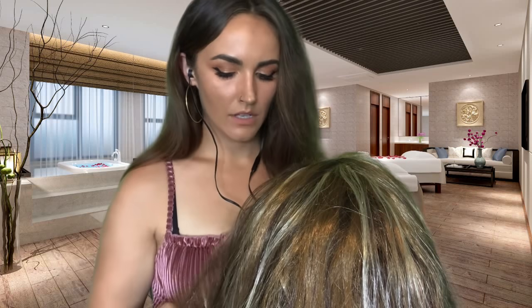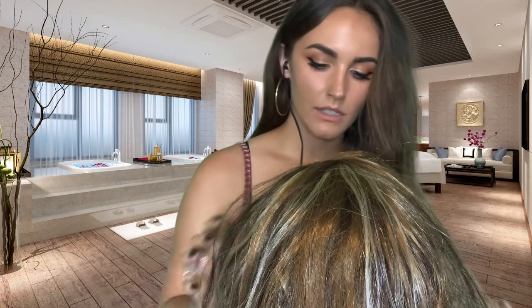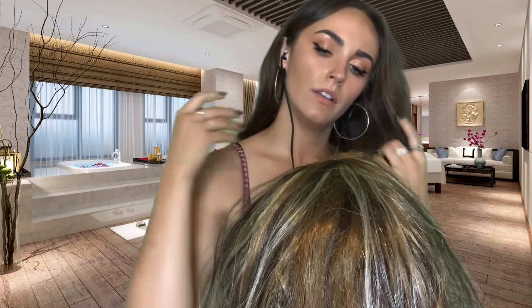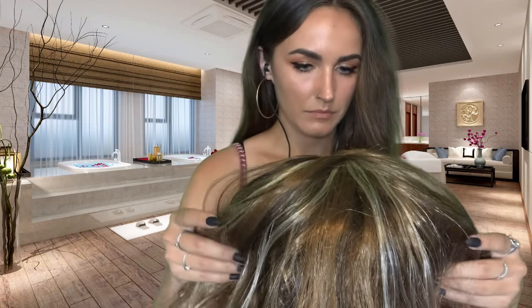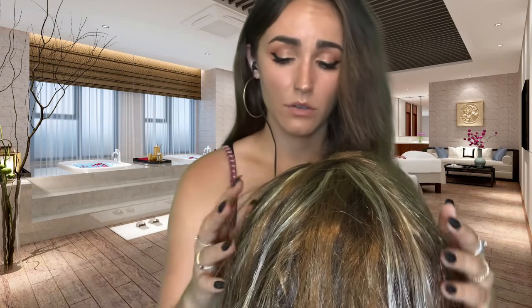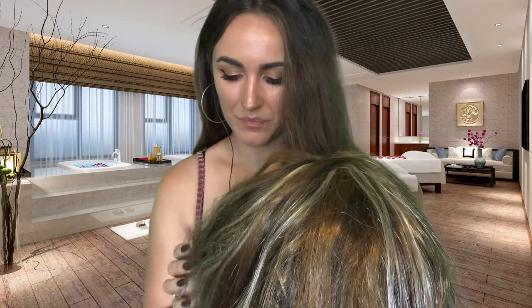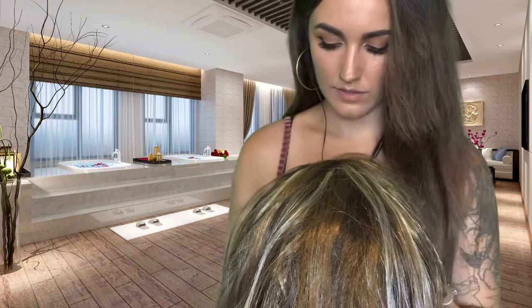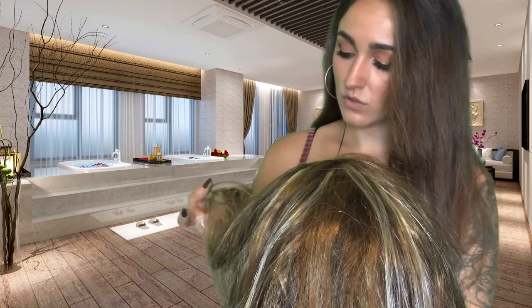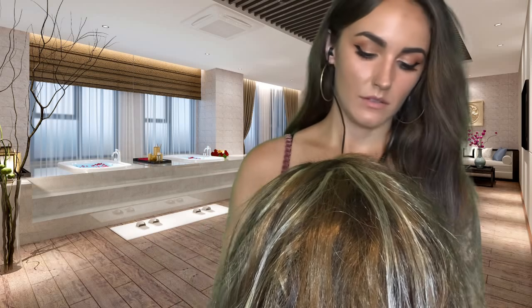Overall, the texture of your hair is fairly healthy, but like I was saying earlier, your hair is a little bit on the dry side overall. Nothing to worry about, and nothing that some hair masks or some oil treatments cannot fix. There is a little bit of dryness going on here, which is also quite common for thicker hair to be a little bit more dry.